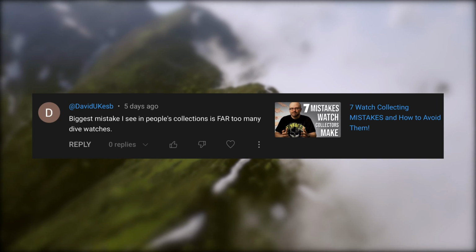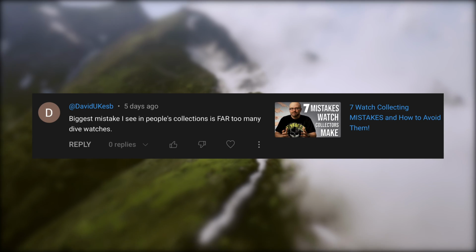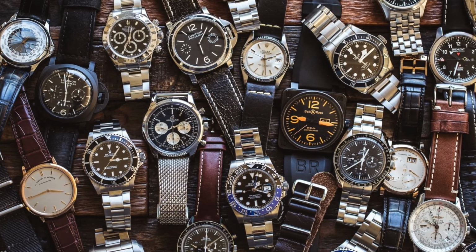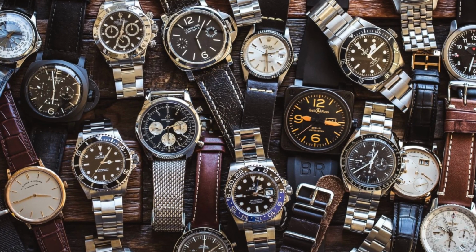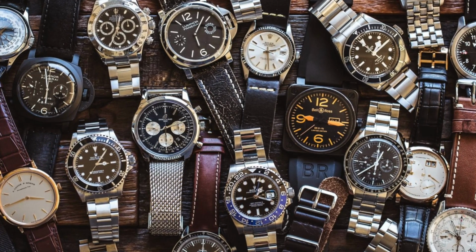The biggest mistake I see in people's collections is far too many dive watches. Now, if I'm going to be honest, most collections have far too many watches, period. And I mean, how many watches do we really need? And yes, that applies to all genres of watches, not just divers. I mean, yeah, you could go overboard on one type of watch. Sure, that happens. But I definitely know some guys that are probably watching this channel right now, and they have dozens upon dozens of watches in their collection.